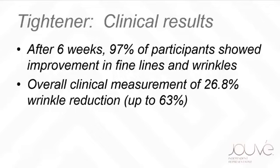I mean, that's insane. But the average for our product in the clinical trial was 26.8. So that is a substantial reduction in a clinical setting. I wanted to make sure I pointed that out because that is something that's a real differentiator.